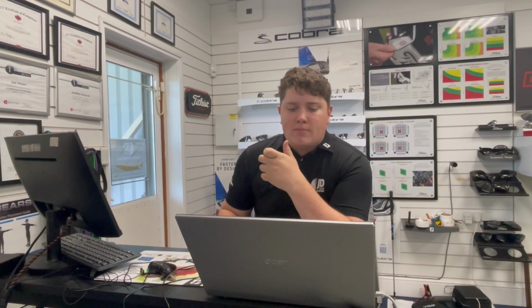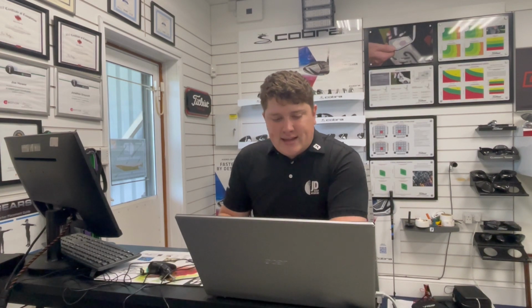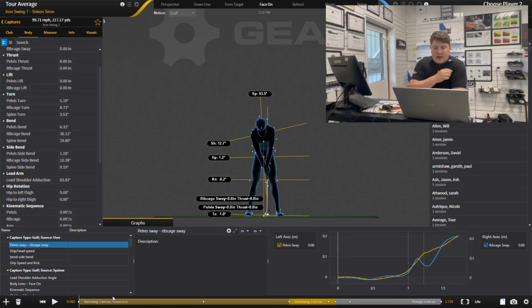So we're going to jump on to Gears Golf here because it's a little bit easier to see the visual of it. And I've highlighted here an average tour pro. So this is sort of an amalgamation of all of the tour pros who've been on Gears. It combines them all together, so it builds us a tour average that we can use, so we can see as close as we can get to a perfect swing really.